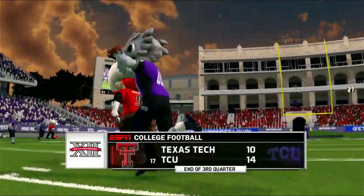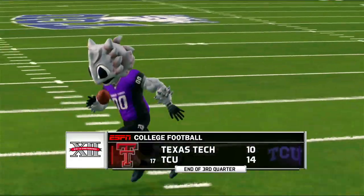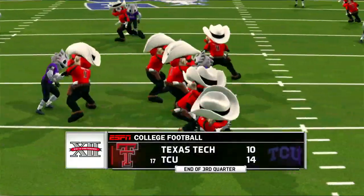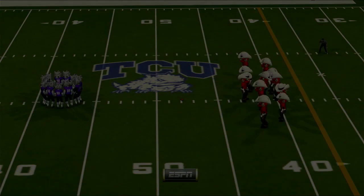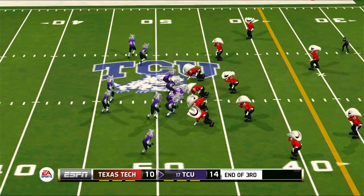So at the end of the third quarter, TCU in front, 14-10. Great three quarters of action, tight ball game, and now it's the fourth quarter, and this will decide it.